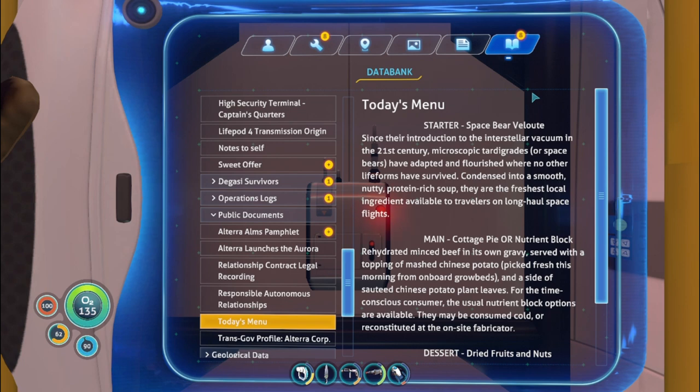Main: cottage pie or nutrient block. Rehydrated minced beef in its own gravy, served with a topping of mashed cheese, potato, picked fresh this morning from onboard grow beds, and a side of sautéed Chinese potato plant leaves. For the time-conscious consumer, the usual nutrient block options are available. They may be consumed cold, or reconstituted at the on-site fabricator.